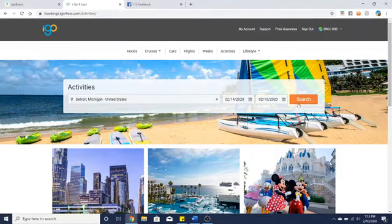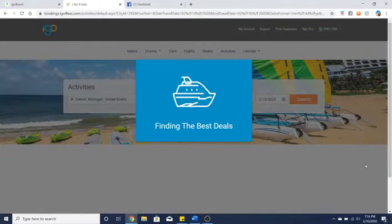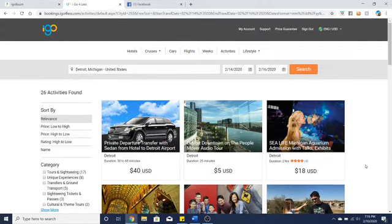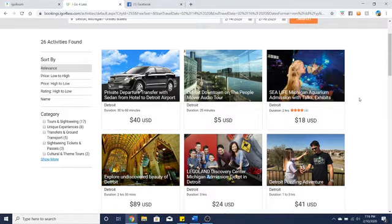Looking in the Metro Detroit area here, we're going to search and it's going to find us all of the great deals in the area, and different things that we can do. All right, top things right off the bat. Airport rides, we don't really need that, assuming that you're already in Michigan and not flying here. The Detroit People Mover Downtown Audio Tour, haven't done that, so I'm not real sure what that's all about.